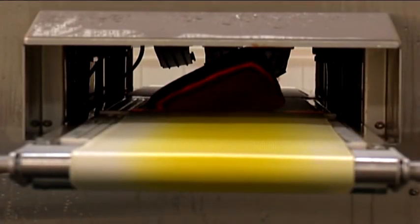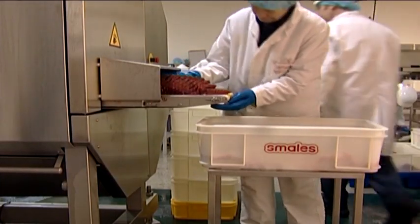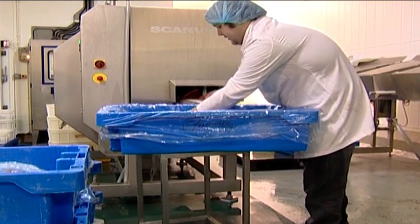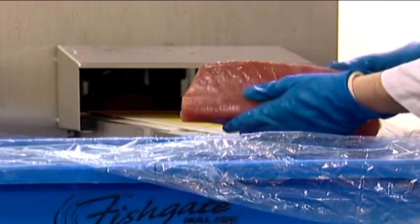The laser beam reads the size and shape of each tuna loin. The computer works out the best pattern of cuts to produce the slices. The mechanical knives slice up the tuna almost faster than the eye can follow. And out comes a perfect series of slices designed to minimise waste and provide a consistent product. And it's as easy as that, every time.